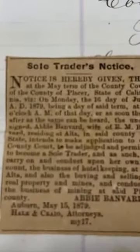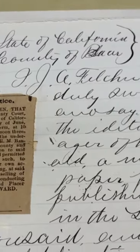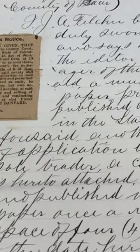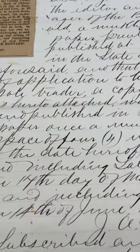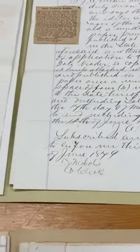What's even more interesting to me is that same month and that same year, Abby Banvard filed in the county court system. I have her file here, to become a sole trader. And sole traders, or declarations of married women, were from an 1852 California statute that made it possible for married women to conduct business separately from their husbands. The declaration would be printed in the local paper for 3 consecutive weeks.